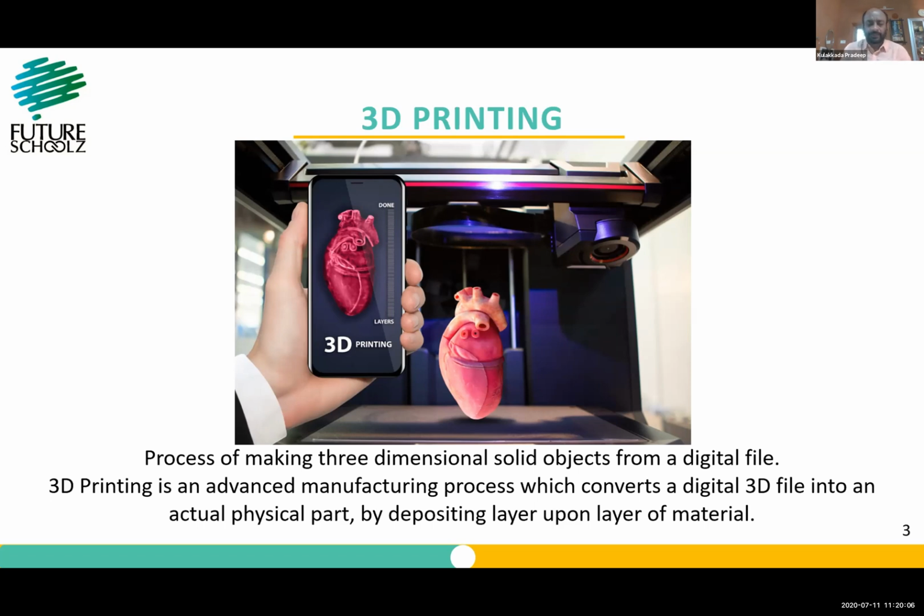We are aware that 3D printing is a technology by which we make three-dimensional solid objects, definitely from a digital file. So 3D printing is an advanced manufacturing process. Whatever your digital file may be, it may be in CAD, or it may be a 2D image, that can be converted into a 3D file and then converted into a physical part. In printing, we are transferring dots of a digital file to the surface of paper. But if we add those dots together, definitely it will become a 3D object.